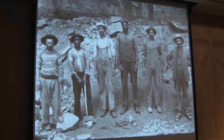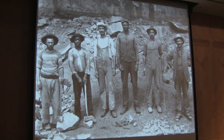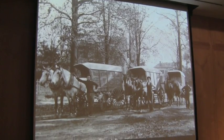Of course, this was the era before, I mean, they had dynamite, but there were no backhoes or anything. So imagine you had to wrestle all these gigantic pieces of stone with hand tools.